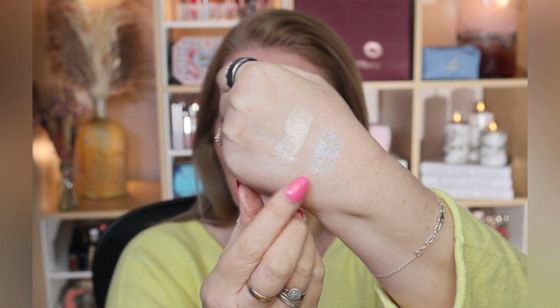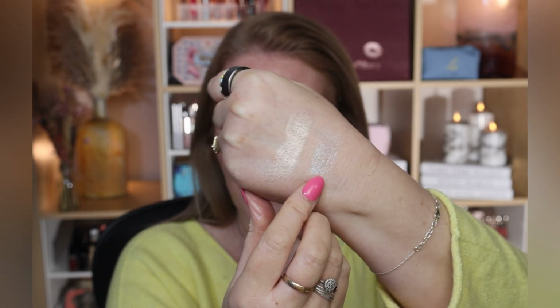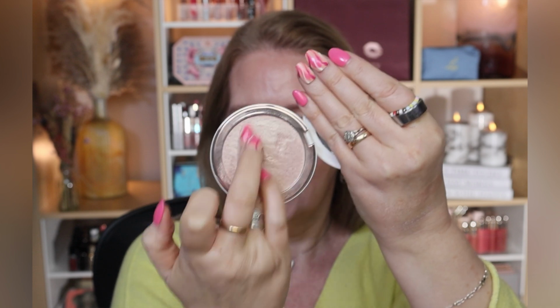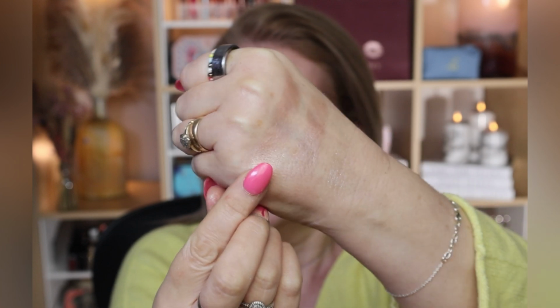So you can see two very different highlighters, because obviously the Chanel has got a sort of bluey tinge to it, and then it changes colour as well, sort of duo colour. And here's the Fenty. So now if I swatch this one from Natasha Denona that we tried today. So here is how the Natasha Denona looks.